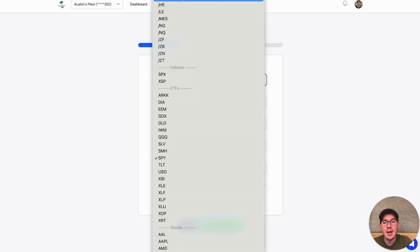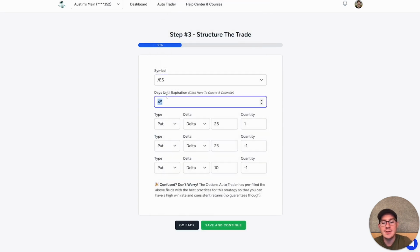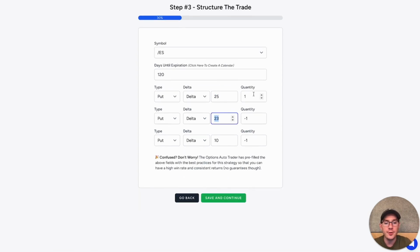And like I mentioned, you can do it on ES or MES if you have a smaller account, but ES is preferred. Days until expiration, like I mentioned, I go 120 days out in the future, so I just plug that in here. I do 25 delta for the one I buy, 23 delta, and then a 10 delta for the one I sell. Again, this is best practice, and that's why it's plugged in for you by default. This is how you structure it.